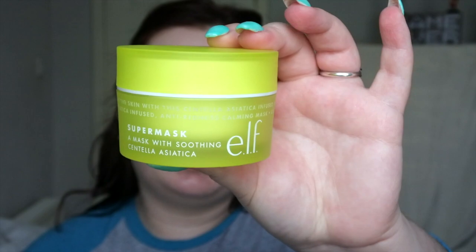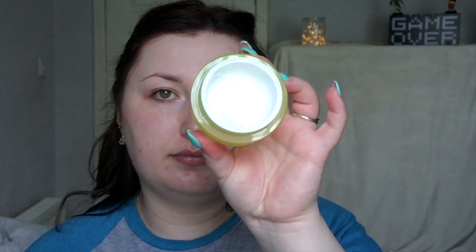And a mask that I found really good for that is the e.l.f. Super Mask. It's a soothing mask with Centella Asiatica, I think that's how you pronounce that. But this is the mask here. And I just like to put this on with a brush, so I've just got a flat foundation brush here. This works really well, and I just put this all over my face.